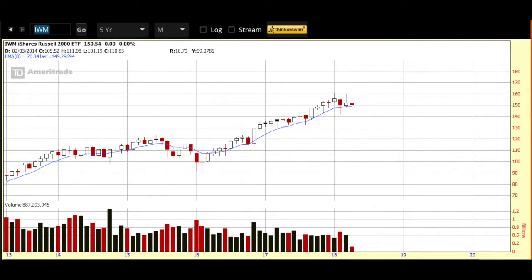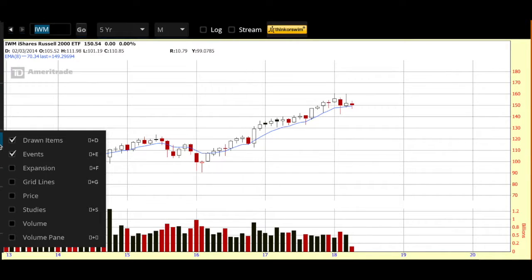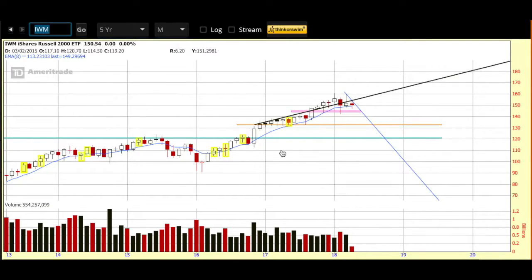Now I'll put my drawings back in. And it gets a little cluttery, but we're sort of ignoring this area down here for now. This is long-term support resistance, kind of medium-term. And I'm really focusing on this area here.